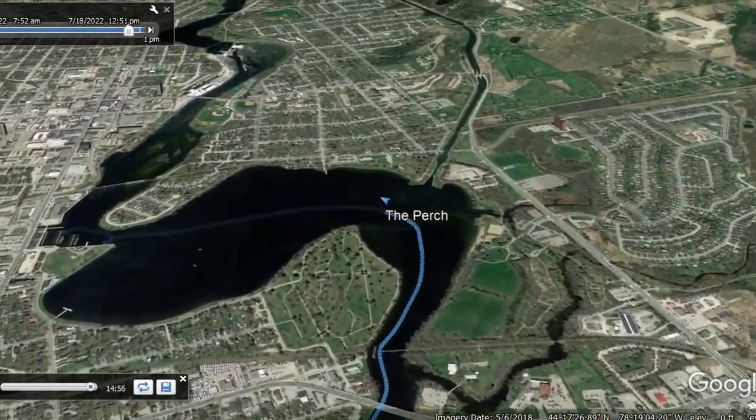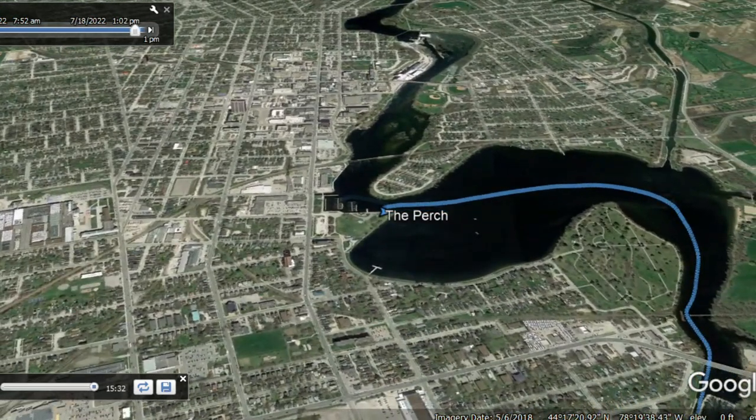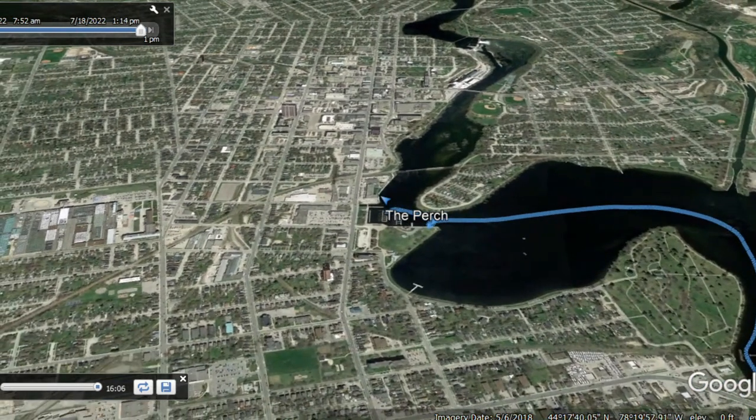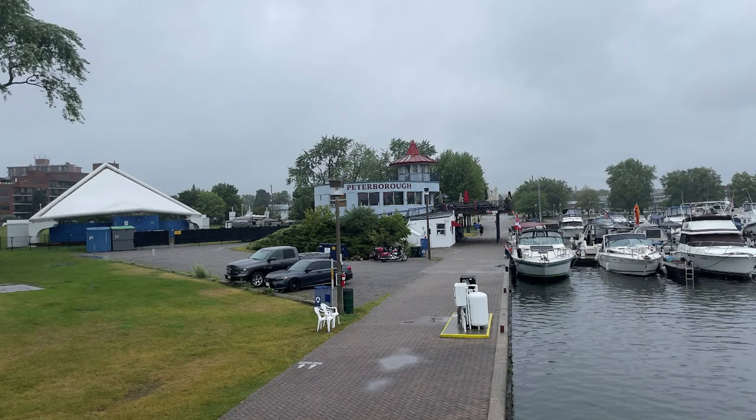As you come through Lock 19, you're on just a short trip across the lake to get to Peterborough Marina, which is where we would tie up for a few days before continuing on and going through the world-famous Peterborough lift lock, which is a highlight for many. So that's a shot of Peterborough Marina.